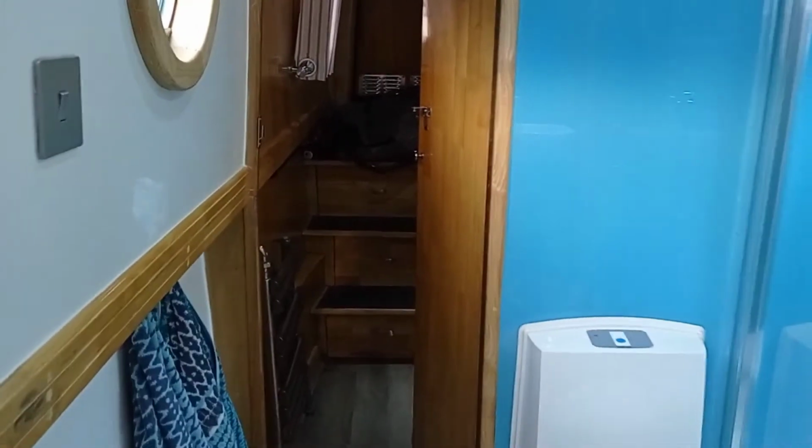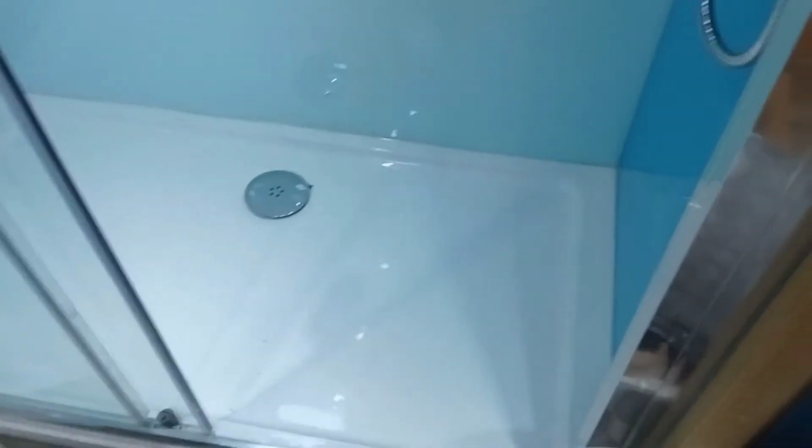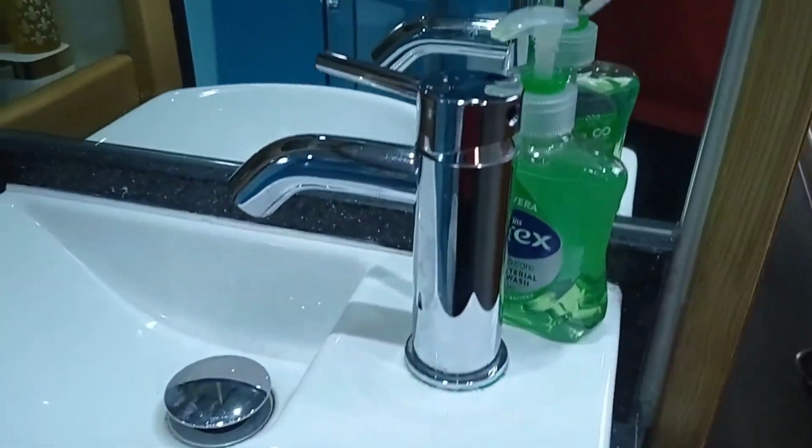So, into the bathroom. Bathroom has a Thetford cassette toilet, there it is in all its splendour, and a nice, quite big shower area. A lot of room in there with a nice slidey door. Go on, open the door for us. There we go. Slides itself in, and there is a tap, and there's where the water goes, down the sink. Again, who knew? We're still getting through our toilet roll from the great toilet roll rush of 2020. A nice sink with a mirror and some little toiletries there.